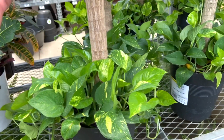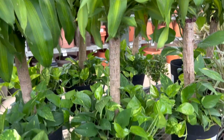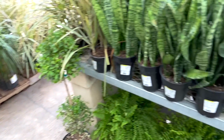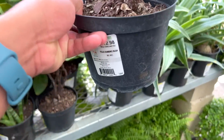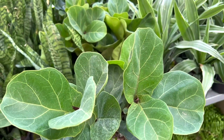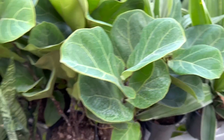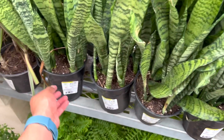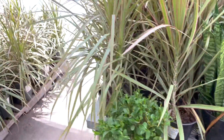And this one as well. Sad looking ferns. Same thing as the Costa Farms pots, except without the white pot, for 13. Little fiddles, dracaenas, snake plants, pothos.